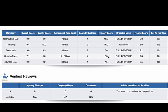History score. Judging by looking at some of the T-Chip threads, some of the Scalable Press threads, and the history of other companies they have gone by, I give them a 2. They don't have a very good history. That's just the facts of what I've reviewed. Dropship level, full dropship. Pricing score, 9.8.